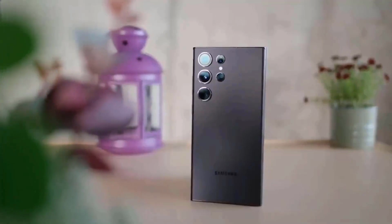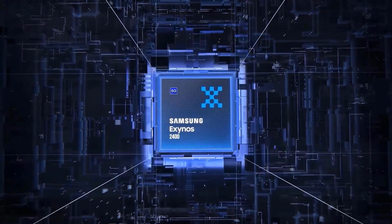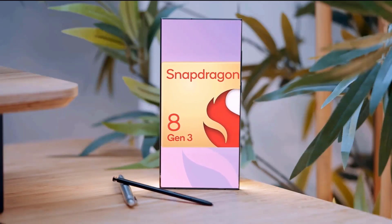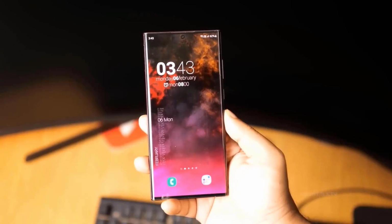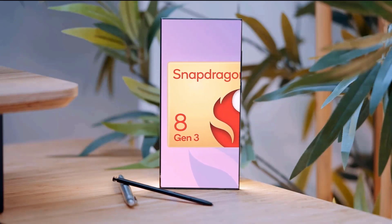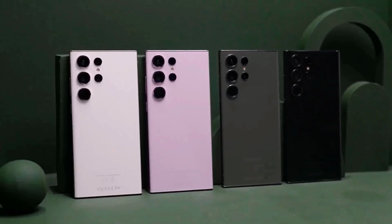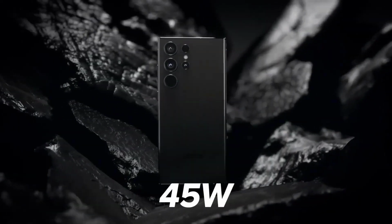The Galaxy S24 Ultra is said to come in 2 variants, Exynos 2400 and Snapdragon 8 Gen 3. Both are 4nm chips, and the Exynos 2400 version is expected to be available in most of Africa, Asia, and Europe, while the Snapdragon 8 Gen 3 version is said to be available in China and the US. The phone still uses a 5000 mAh battery and 45-watt fast charging.